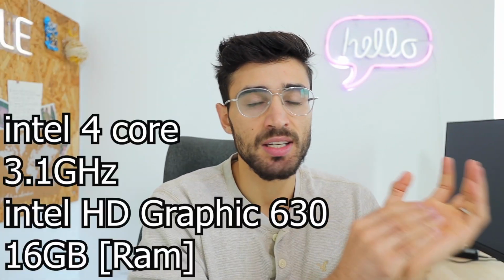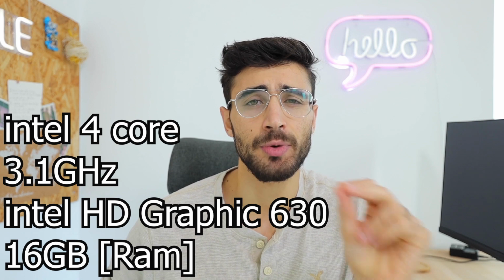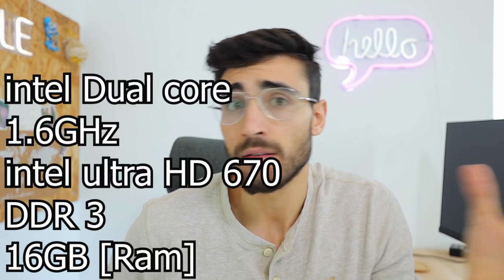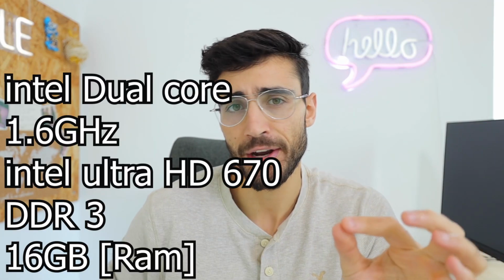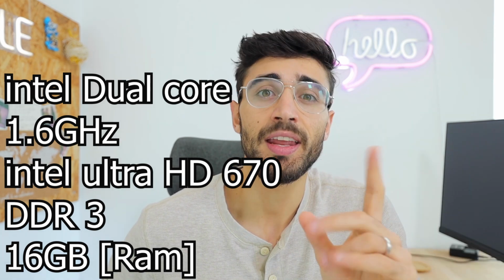Okay guys, so let's talk about the techie details, just a few of them, just to put it aside. We have the MacBook Pro, which has an Intel 4-core at 3.1 GHz, with Intel HD Graphics 630 and 16 GB RAM. And the MacBook Air is an Intel dual core at 1.6 GHz, with Intel Ultra HD 670 graphics and DDR3 16 GB RAM. Now for me it's not saying a lot. I just know personally that I need as much RAM as possible and a good graphic card if I want to edit on the computer. So now that we put that aside, let's dive into the interesting stuff.